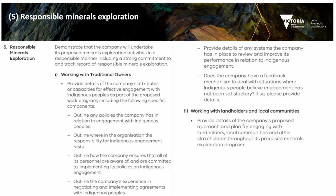And then criteria 5, responsible minerals exploration. So what we want to see here is we want to understand how you are intending to carry out exploration in a responsible way that demonstrates strong social values. There's 4 elements to this. The first one I mentioned is working with traditional owners. So this is the element that will be assessed by the traditional owner panel.